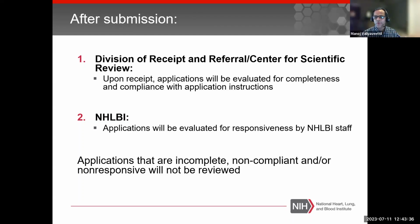Once the peer review process is done, I'll start with what happens after your submission. Once you finish the application and submit, it will go directly to the Division of Receipt and Referral at the Center for Scientific Review at NIH. Upon receipt, all applications will be evaluated for completeness and compliance with the application instructions. And at NHLBI, we'll be looking for responsiveness as well as other administrative elements. Any applications that are incomplete, non-compliant, or non-responsive will not go to the peer review process.